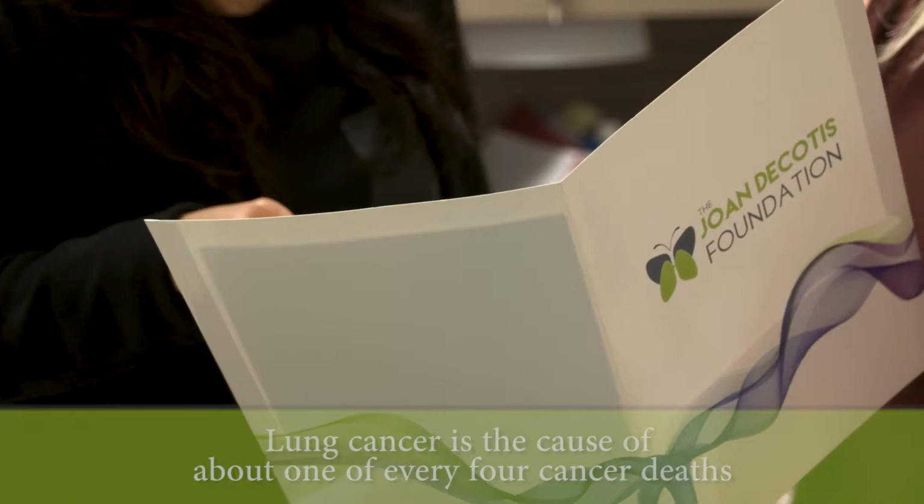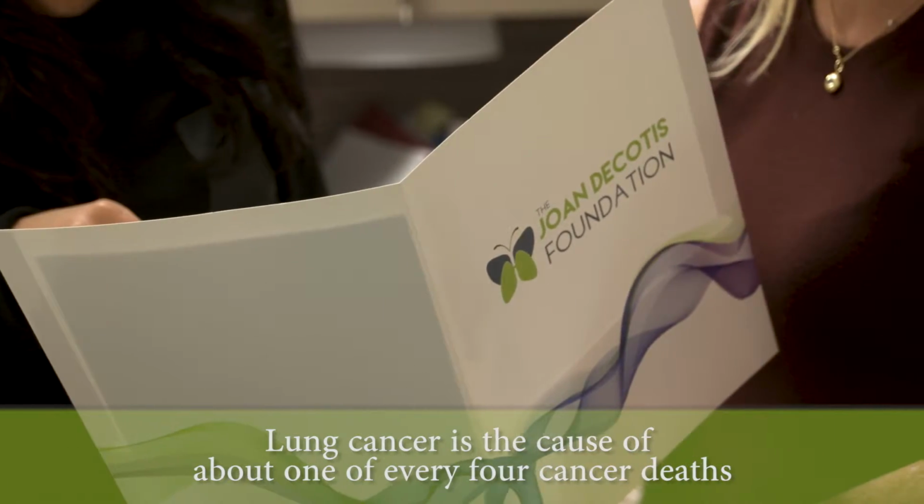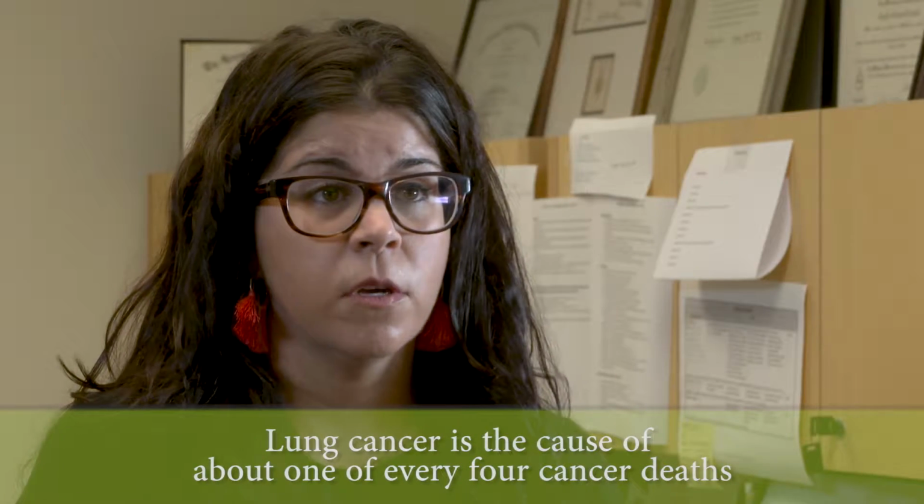Lung cancer is the most common cause of cancer death, accounting for about 1 in 4 cancer deaths. BRUOG has developed some of the most important treatments in lung cancer over the years. For example, the standard treatment for stage 3 lung cancer was developed by BRUOG through one of our trials.